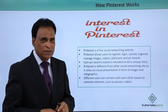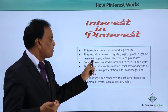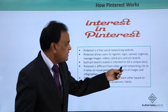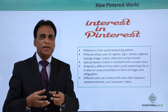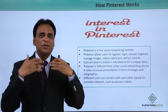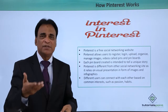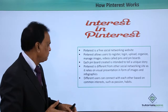Pinterest is a free social networking site, that is number one. Pinterest allows users to register, log in, upload, organize and manage videos and images as pins and pinboards. Each pinboard created is intended to tell a unique story. If you create an image or an infographic, from top to bottom you are narrating a story. The story could be personal, professional, or belong to a business. You are narrating a story through an image or a video.